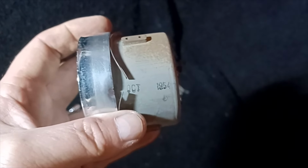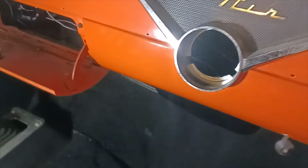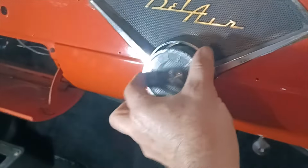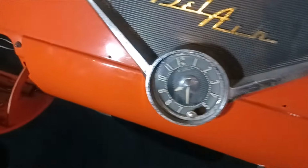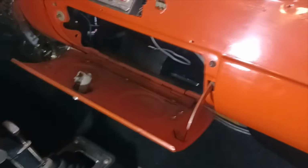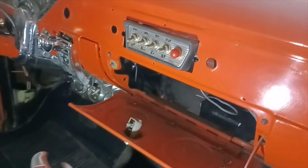I remember seeing this when I was about 15, and we went ahead and redid the dash on the car. Like I say, this car was very, very original. It had a lot of the original parts in the car, and it was pretty virgin as far as that stuff goes.